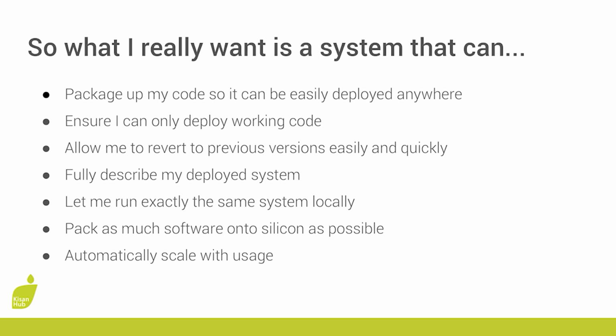You could make all this work. If you spent enough time, you could make this work using Git as a Git deploy mechanism. You could spend time and effort making it work with that. It's doable. But I have a shopping list. This is what I really want to do.